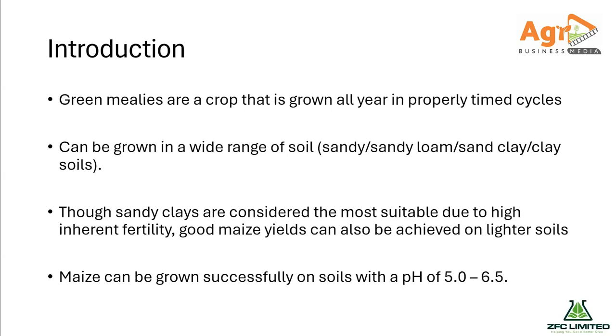So maybe as a way of introduction, we all know that green mealies are quite a good crop, a lucrative one that can be grown all year round. This means that the farmer simply has got to do the proper timing, particularly when you're looking into frost, because yes, green mealies can be damaged by frost. So it's important to make sure that you do your timings well. But yes, you can safely grow your green mealies, and you should be able to get some good returns, depending on the timing or the window in which you would have sold it.